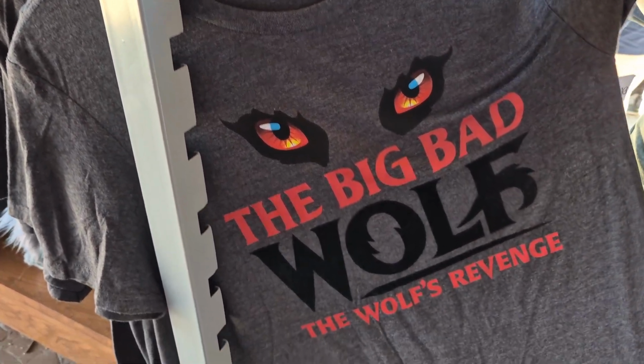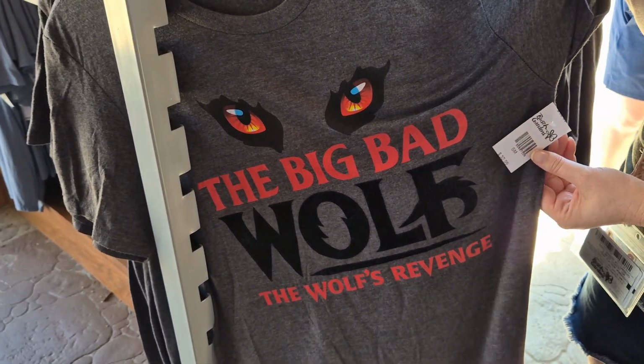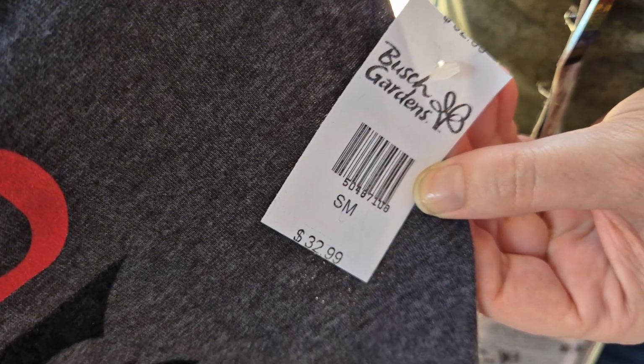And they also have another new logo t-shirt that I don't think we saw in the Emporium. Just a general Big Bad Wolf logo on a gray shirt. That shirt is $32.99.